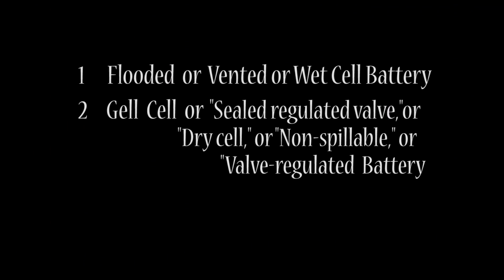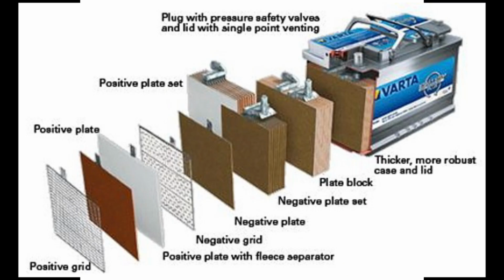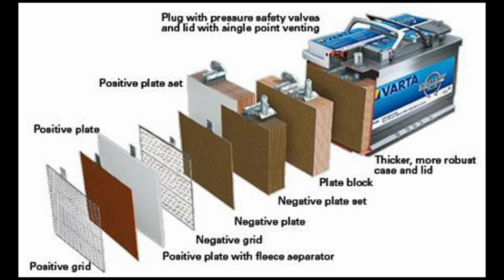Number 2, the gel cell battery. Gel cell batteries are specialty batteries that typically cost twice as much as a premium wet cell battery. You can recognize these batteries because they have no caps to remove. A gel battery is a valve-regulated lead-acid battery in which a predetermined quantity of electrolyte together with sulfuric acid is combined with silica fumes.